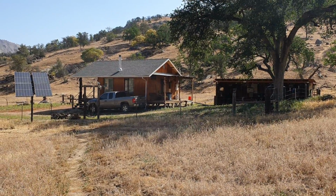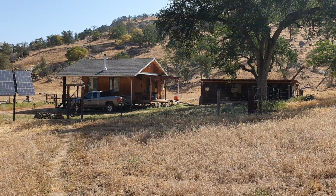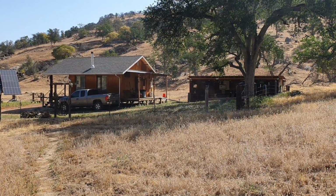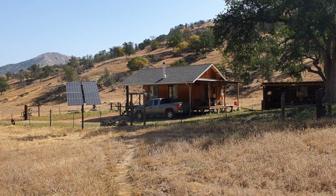Here we are on the outside of the cabin. This is what she looks like. The shed's over there to the right. See the water tanks under the tree. The cabin, the truck parked on this side.